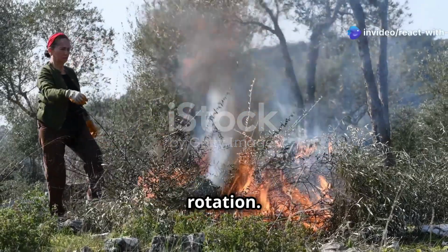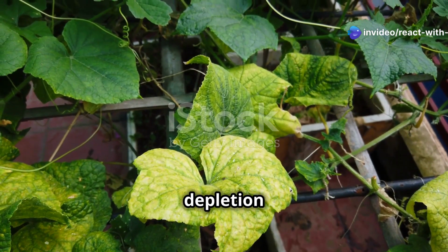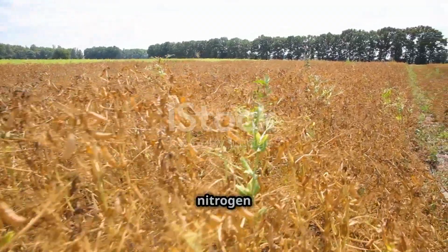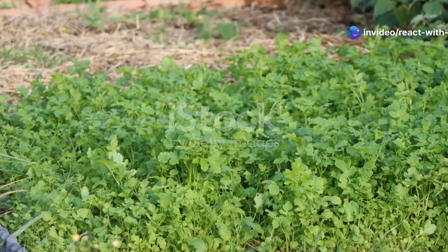Practice crop rotation. Rotate crops each season. This prevents the depletion of specific nutrients. It helps control pests and diseases. Legumes like beans and peas fix nitrogen in the soil. They benefit subsequent crops.